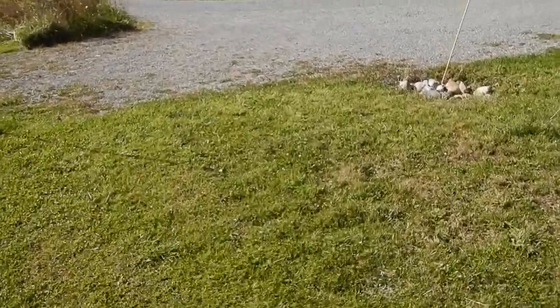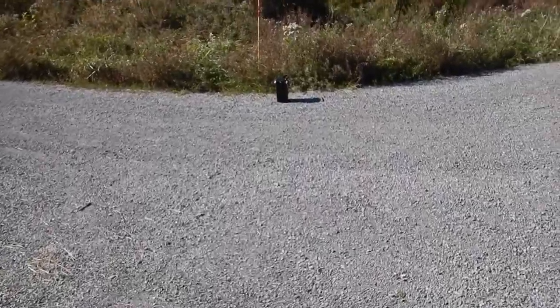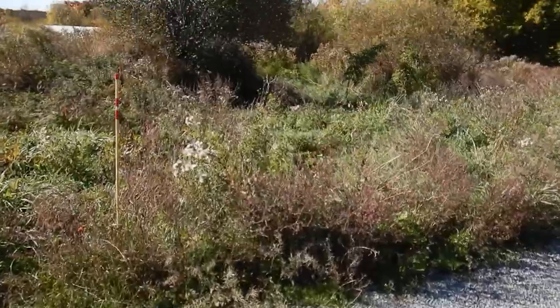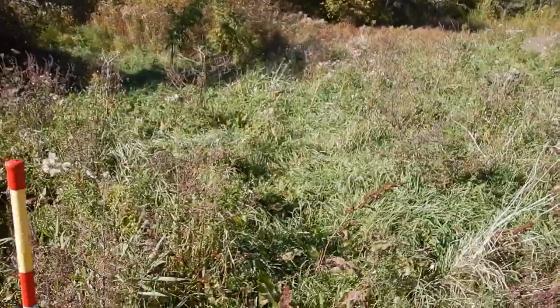And we have some work to do in the next couple of weeks. The elderberries are doing fairly well. You can see them in the distance there, the smaller trees, still green. They didn't get killed by the frost.